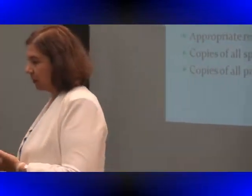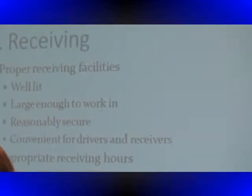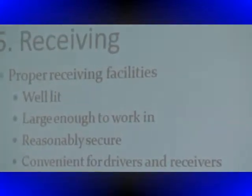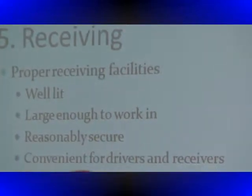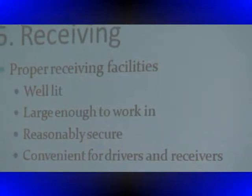Alright, so we've done our recipes, done our purchasing, ordered the food, now it's time to receive it. And the thing to remember is quality control at the point of receiving. Your food is never going to get any better than it is at your back door. So once you bring it in, it's not going to magically improve. So you need to check for quality and make sure you're getting what you pay for.